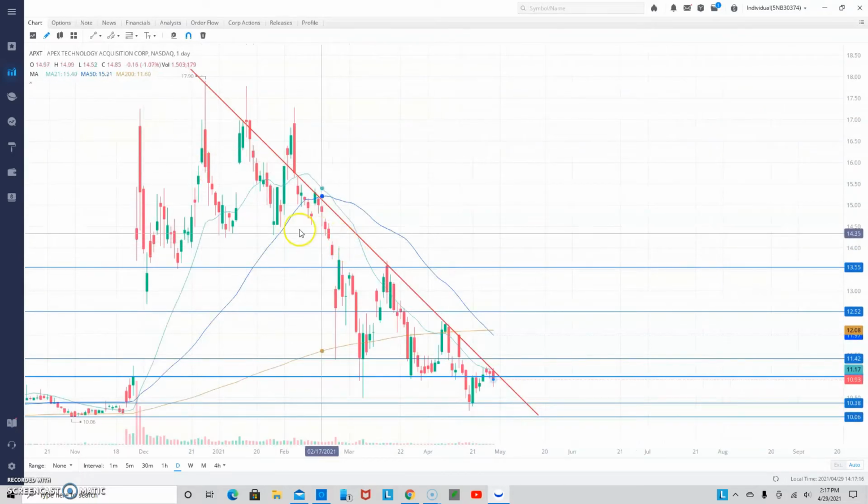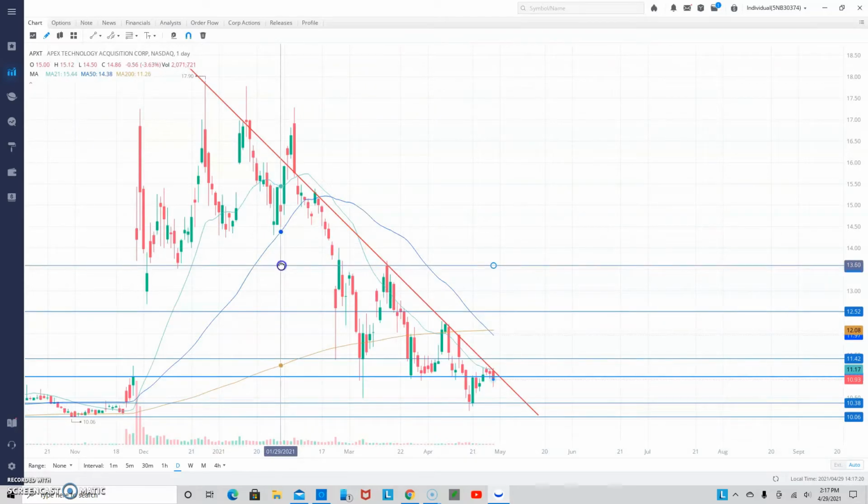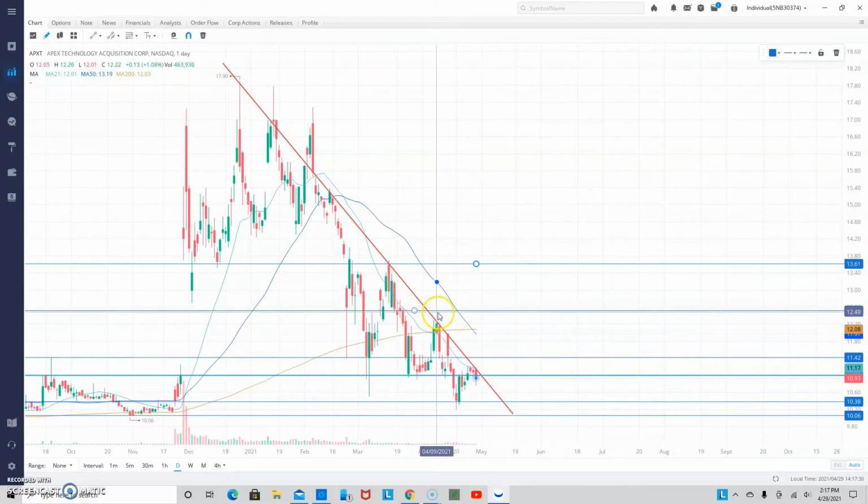So if we look at our supports going down the chart, you could see we had support right in here at about $13.60, give or take around here. Our next support was around $12.50, which we lost during the correction. Below that, we have support around $11.42. And right now where we're sitting at support is $11. And I think that's a pretty good support that we're sitting at right now.